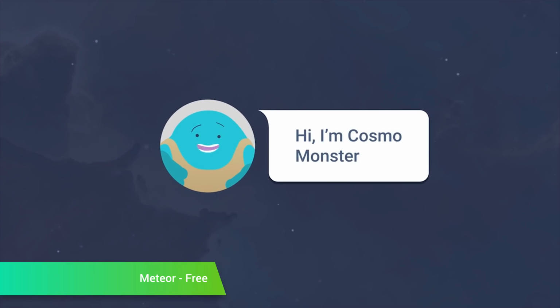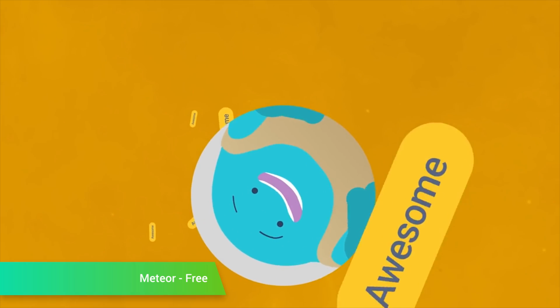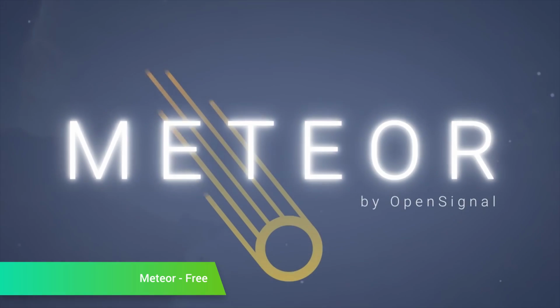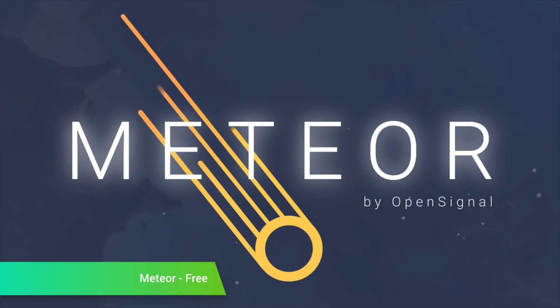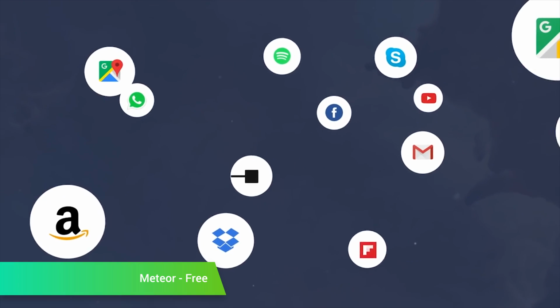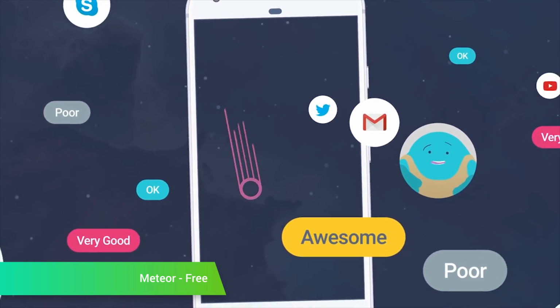Meteor is a new speed testing application. It'll measure your download speed, upload speed, and ping like most speed testing apps. What makes it different is that it'll give you a rough estimate of how good or bad your experience will be with applications that require data. It'll also keep a log so you can check out your previous scores. It has some bugs that still need to be addressed, however, it's completely free with no in-app purchases or advertising, so there's that.